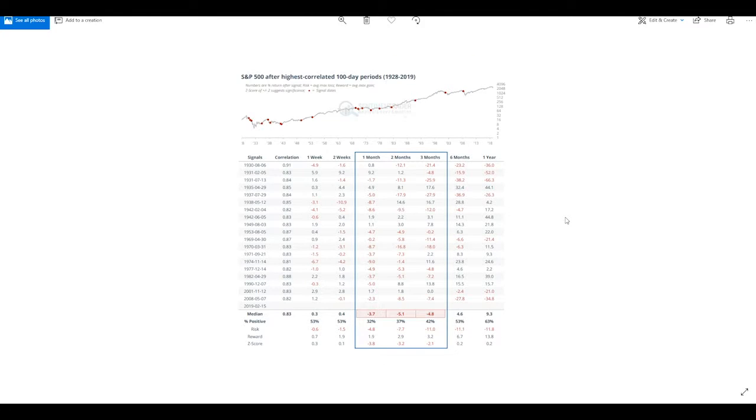Now, on this page, anything that's correlated of 0.82 or higher since 1928 to 2019 has showed up on this chart. And what we can see is 6 months later and a year later, it's a net positive. It's a small positive, only 50% of the times are positive. 6 months later, a year later, 60% of the time. And there's a pretty decent number of instances of this happening.